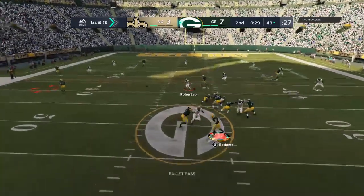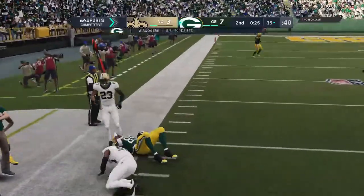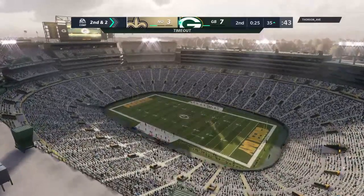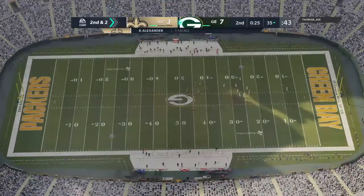Shotgun now for Rodgers. He'll get this one into the hands of Lewis, and they'll get him down after a pickup of 8, 2nd and 2. Now another timeout called for by the offense as they'll stop it with 25 seconds to go here in half number 1.